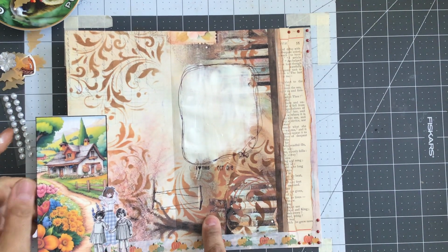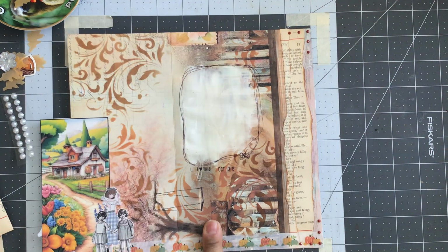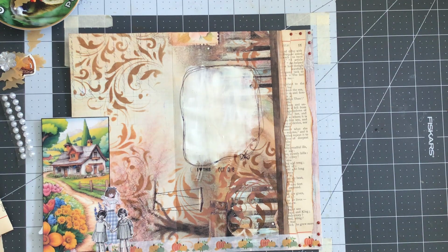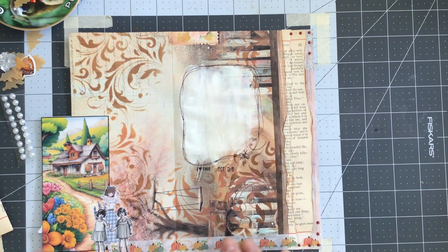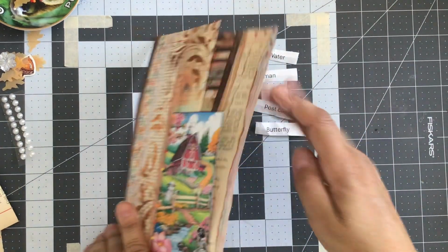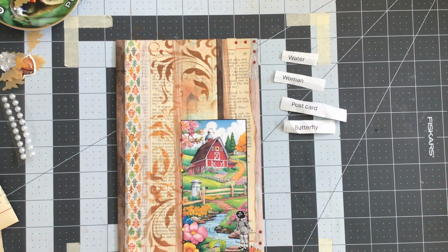And for this week, we did a double page journal spread, fall scene, using a date, child, sparkle, mountains, and favorite craft element, which is book page for me. Okay, so there we go. I think that turned out really, really cute. And those are my prompts for next week, guys.